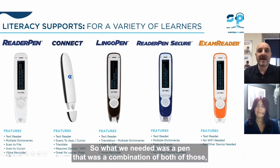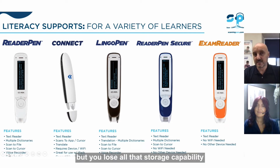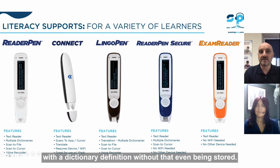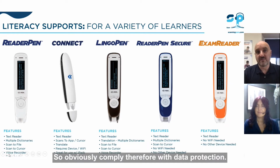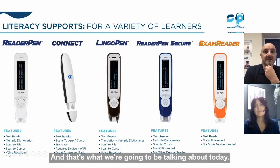So what we needed was a pen that was a combination of both of those, so that you still had the dictionary definition, but you lose all that storage capability. That then still gives the user the text-to-speech function, and to be able to hear and comprehend with a dictionary definition without that being stored. As soon as they leave that screen or clear the text, it's nowhere to be stored. So obviously compliant with data protection. Just to the left of that, you can see the blue one, the ReaderPen Secure, and that's what we're going to be talking about today.